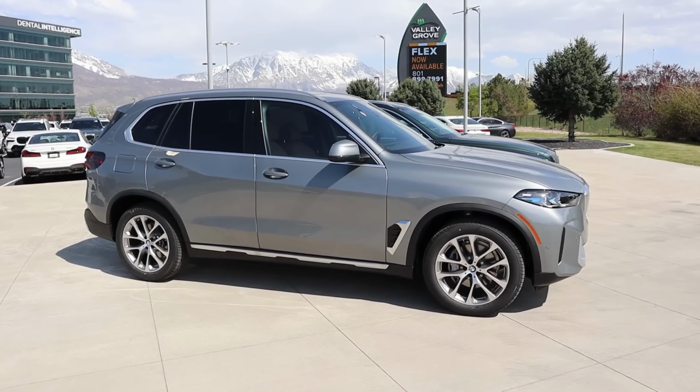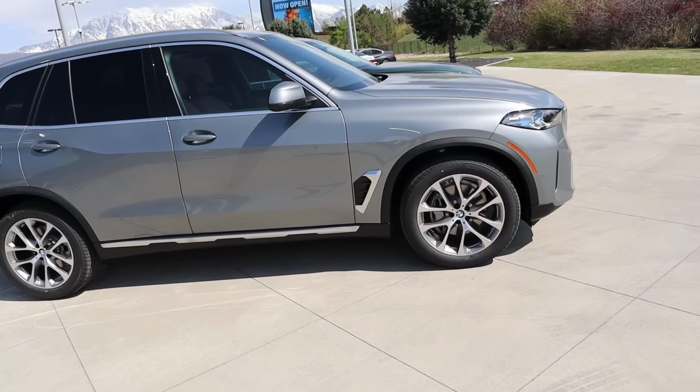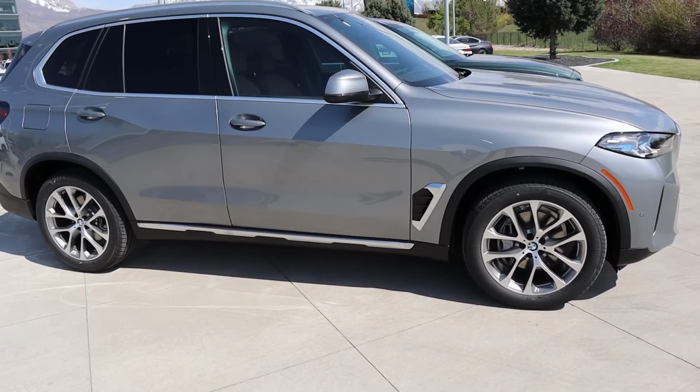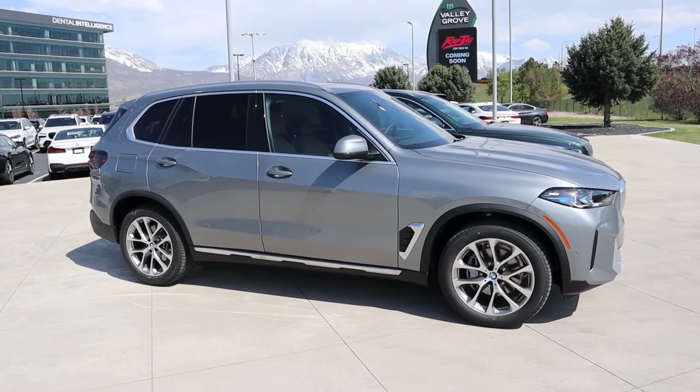Now with the X5, you guys can see that things are a little bit more rounded off with the design here, but notice we got some sporty touches like the venting there on the side. On this big X5, the fender flares are unpainted, but on certain packages you can get those body painted, and then you do actually have silver trim around the windows, which is interesting.